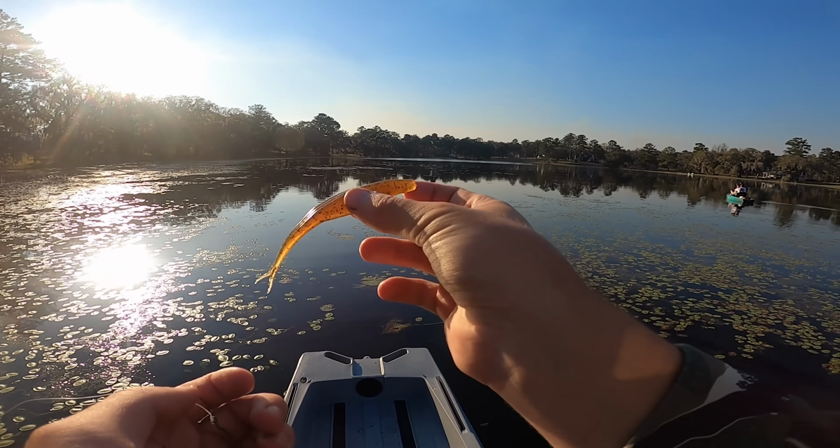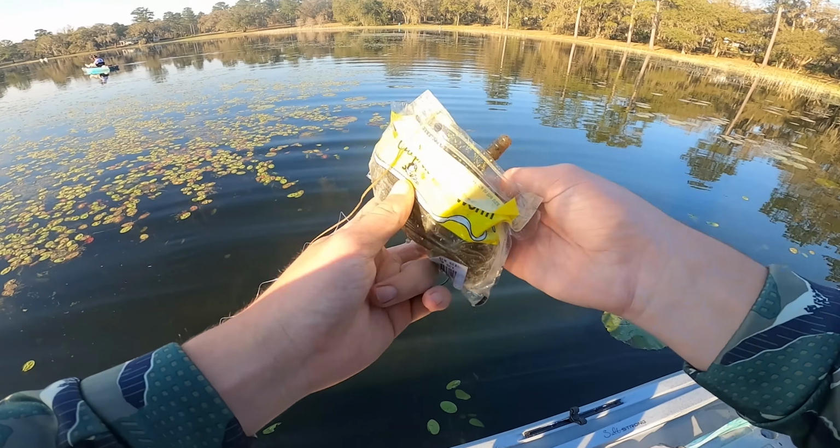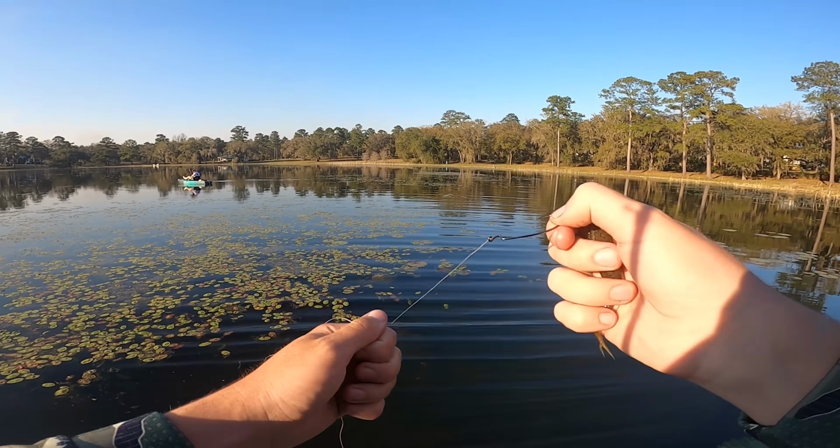Well, that fluke lasted for about 2 fish, and we're gonna go ahead, throw that down there, tie another one on out of our random bag full of our new lures that we made from old stuff.